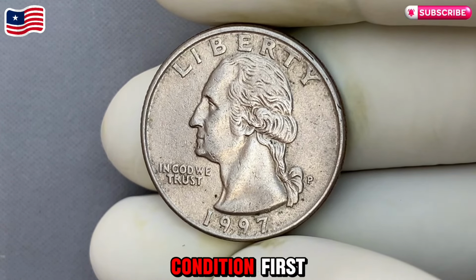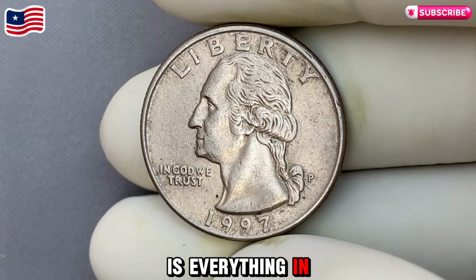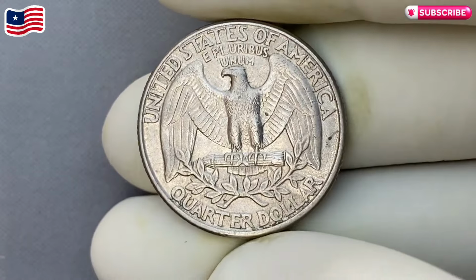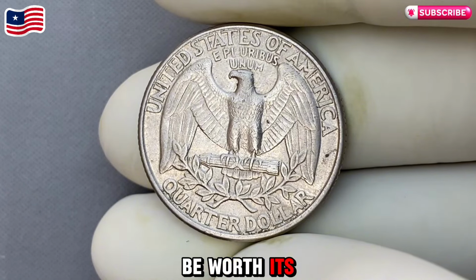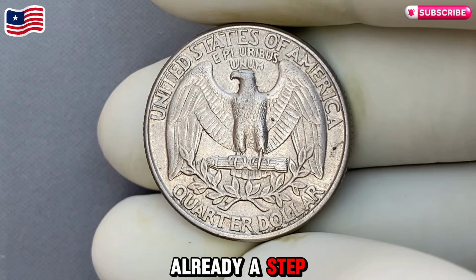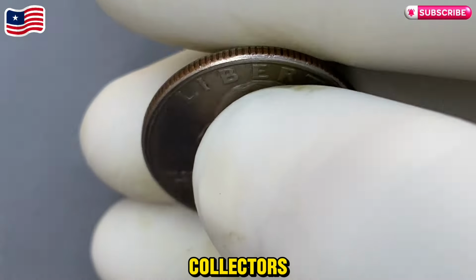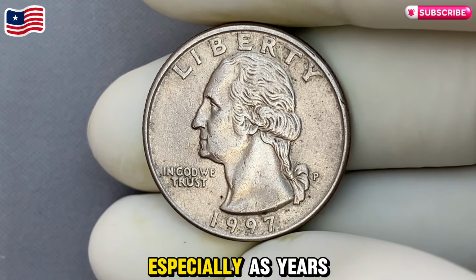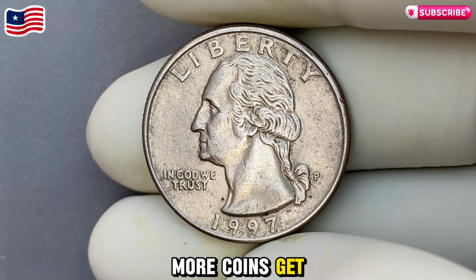Let's talk about condition first, because condition is everything in coin collecting. A regular 1997 quarter that's been in circulation might only be worth its face value, but finding one in perfect uncirculated condition is already a step up and can attract more interest from collectors. Coins that have been kept in mint state without any wear are much rarer than you'd think, especially as years go by and more coins get handled and worn down.